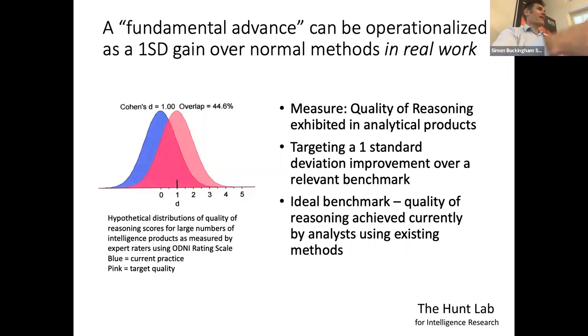Well, let's say you're the CIA and 20,000 of those reports are produced in your organization. There's a distribution of quality. And if you could shift that distribution upwards by one standard deviation in the current distribution, it doesn't sound like much, but that would be a fundamental advance in performance. And one reason, number one, it sounds like a nice round number and an arbitrary choice, but it's actually grounded in some empirical observations.